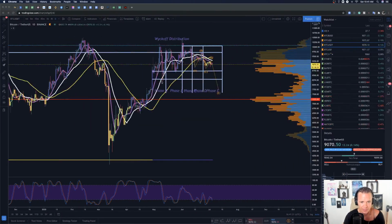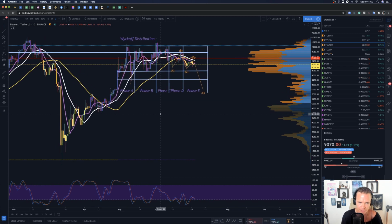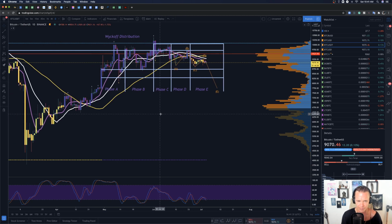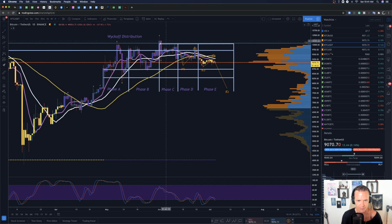Boom. So, Bitcoin on the daily, we've been watching this potential Wyckoff distribution model. Now, right out the gate, I want to remember to myself and remind everyone that being able to predict things is much better than being able to narrate it, and that's what we're trying to do. We've been watching this model since June.